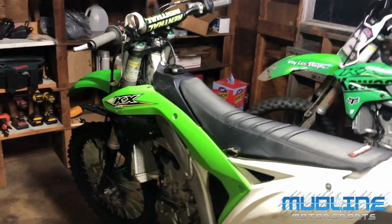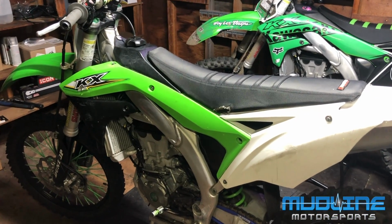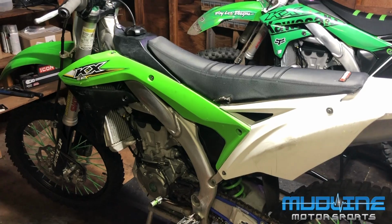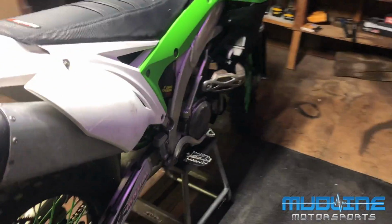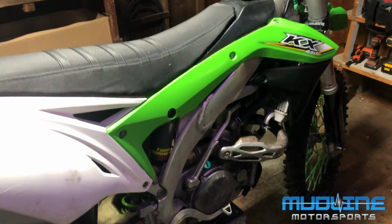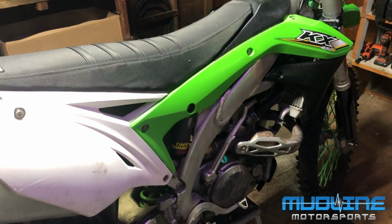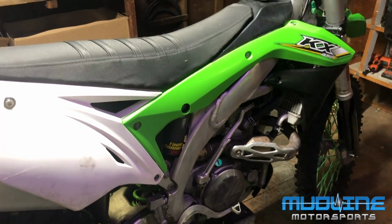Tonight, we're replacing the clutch kit on a 2016 KX450F. A customer brought this bike in and basically just wanted to know what the sound was coming from his bike. And I took it for a spin.